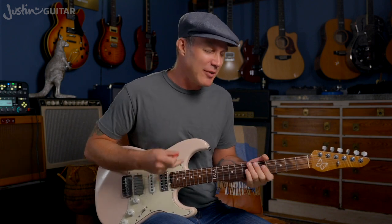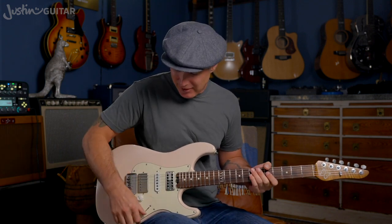I do find that when I'm using that, I tend to brighten it up quite a lot on the amp to get a kind of a sound that cuts through still. It's meaty and fat, but also quite round. So that's, I guess, the pickups, something that's pretty unique about this instrument.